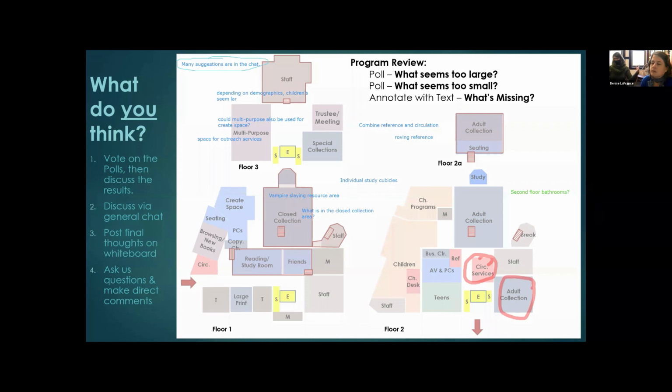And then if we combine the children's with the adult, that's really going to make that space a lot denser with family units and older adults with maybe crutches or wheelchairs or whatever. I'm very concerned. That's my department, so that's what I'm most concerned about. Okay. Well, a lot of stuff has come up here to think about in terms of refining the plan.